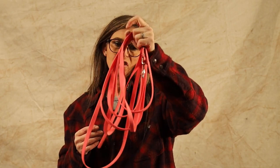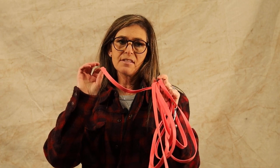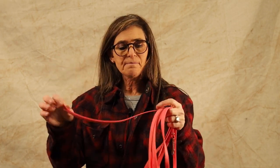There's so much value to this. So a 10-foot, 15 is the longest I go. Anything more than that, you're just managing constantly. So I like a 10-foot. I also like them to not have a handle on them because eventually they start dragging this, and I don't want it to get caught on things.